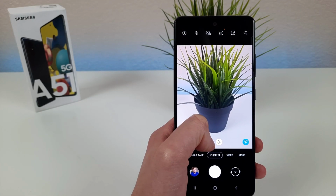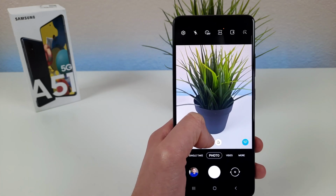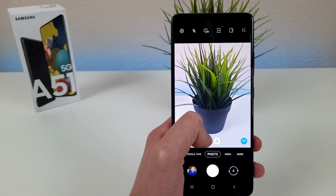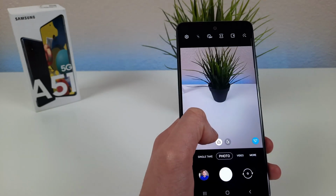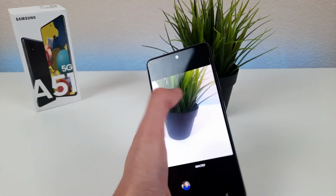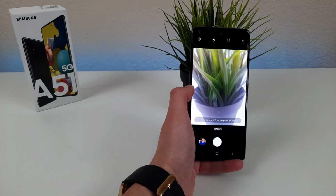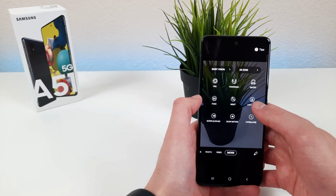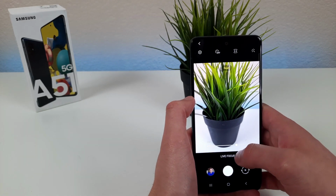Taking a look at the camera now, the image is very crisp and clear. And most likely, this video doesn't really do it justice. This camera is great. And if you press this button right here, you can go into ultra wide. And on this tab, you can go to macro mode right here. And then you can get the really close-up images. And of course, we have everybody's favorite portrait mode right here under live focus.